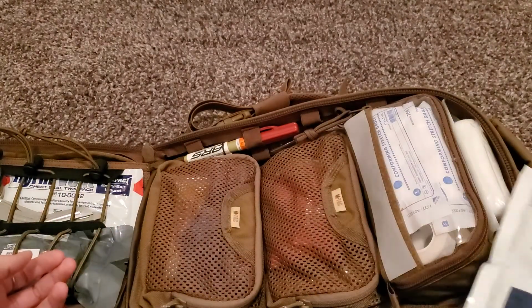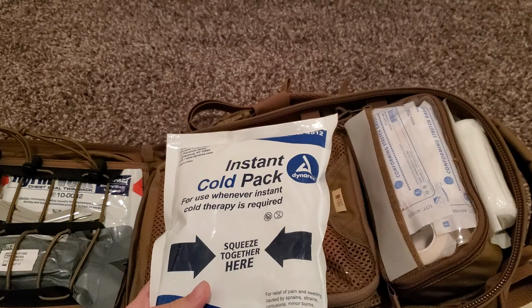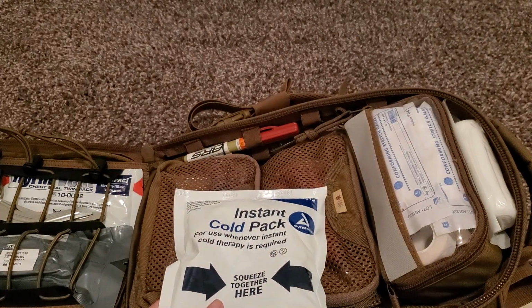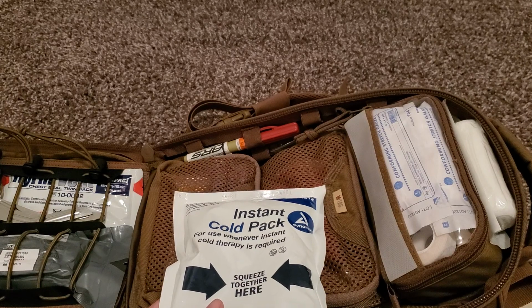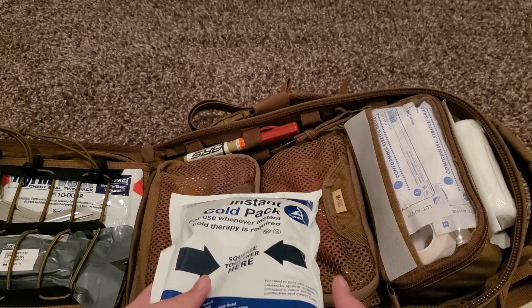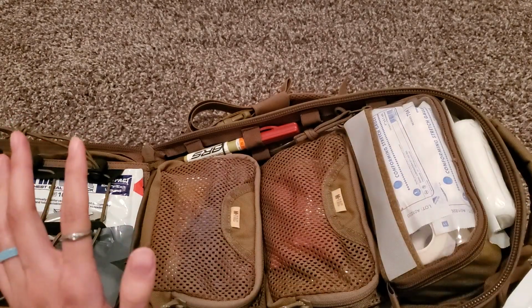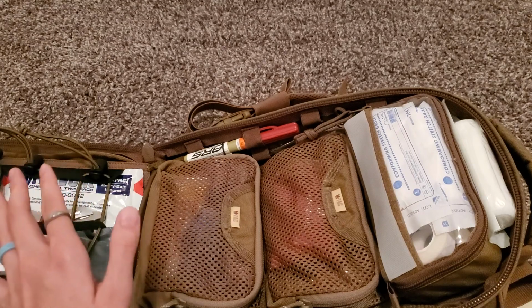Ice packs are good for many reasons. If someone feels like they're going to pass out, it will help cool them down. It's good for inflammation. There's just a couple good things to use. And so this isn't only going to have trauma stuff in it, just to clarify.